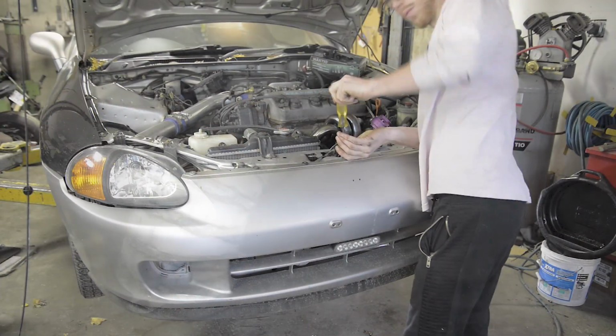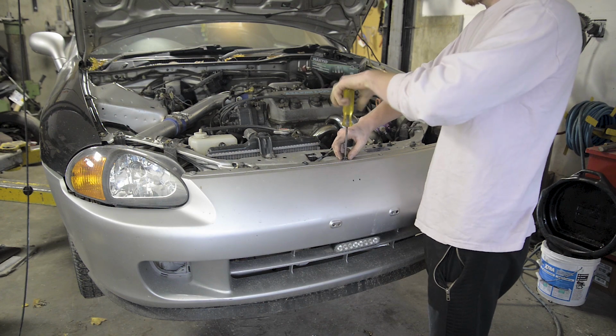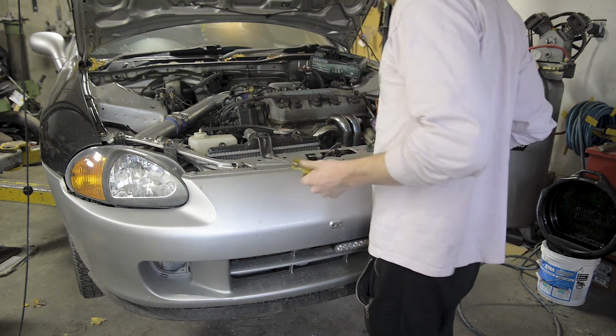Wow. It kind of hurts my feelings to be taking this car apart. It's a bit of a turd, but I liked it.